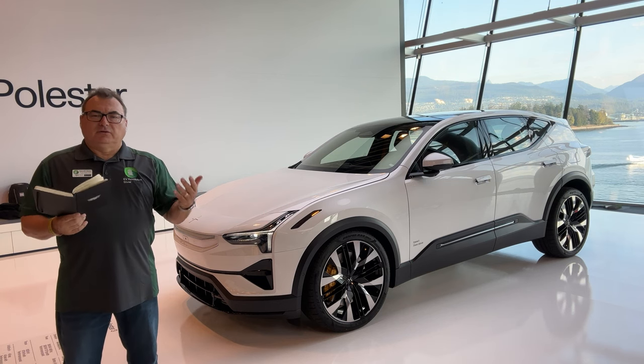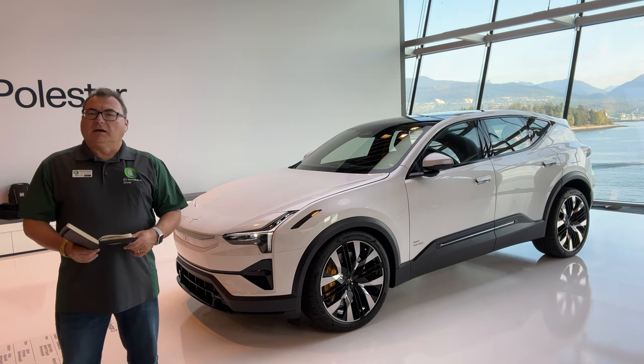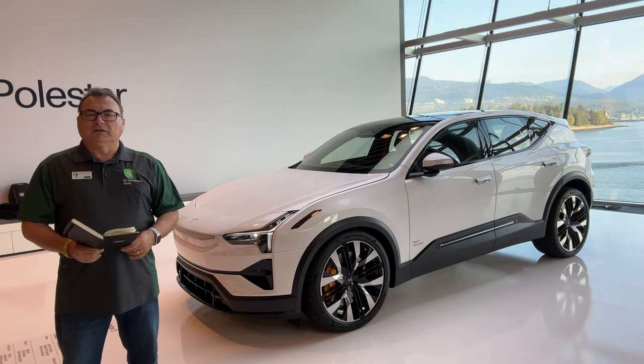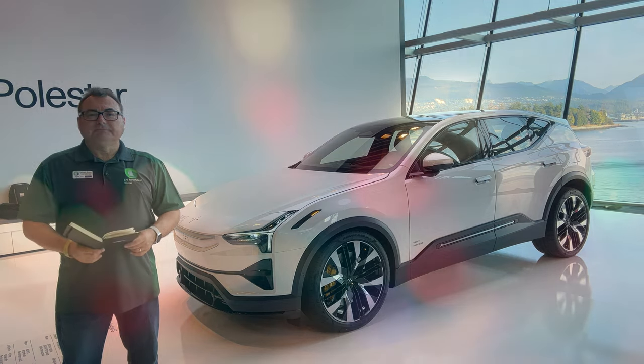I enjoy driving the Polestar 2. I enjoy driving the Volvo products, of course, because they're very similar in their manufacturing and in their build quality, very high build quality. So wish them the best of luck. Stay tuned and keep your eyes out for more information coming later next year on the Polestar 3.